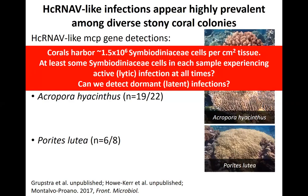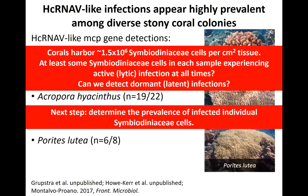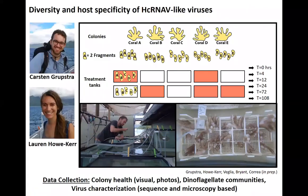So we're very excited to be able to get our hands on one kind of virus consistently from lots of samples. But the next step to seeing if it's an important virus in the holobiont is to drill down and start trying to amplify this from individual symbiotic cells. So that's what we're working on next.